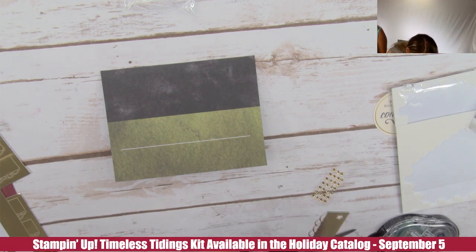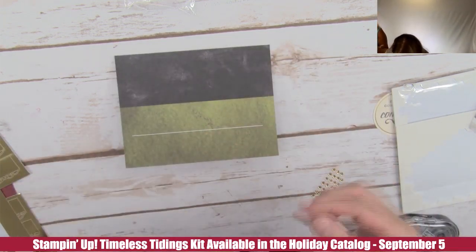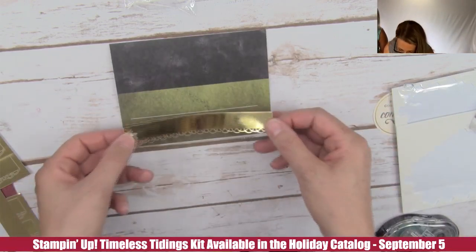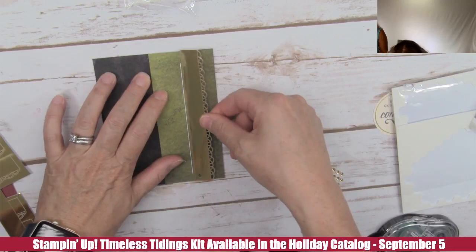Yes. I have started designing Christmas cards, but not for myself. Really just to help you guys out with ideas for when you're ready. So again, I like to have them all there for you. Here's the long one with the star. And again, I'm going to place it. These are going together so quickly, right, Karen?